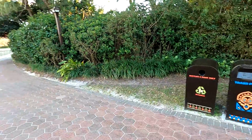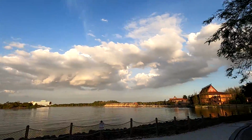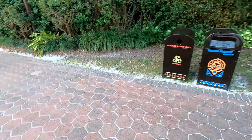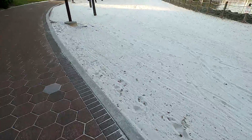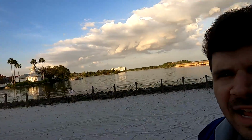More of that walkway between the Polynesian and the Grand Floridian. You've got kind of a nice photo spot here as well. See the sun going in the background. You've got these trash cans if you need kind of a stand for your cameras. And of course, notice the naming on the tile as well. Again, some of those donors in the past. Wondering if they'll change that in the future, but kind of like it the way it is right now, so we'll see. But again, beautiful view here, beautiful shot as we make our way over to Grand Floridian.